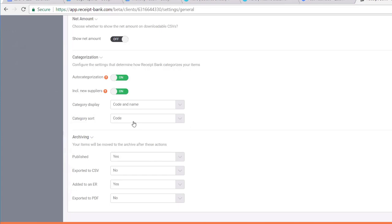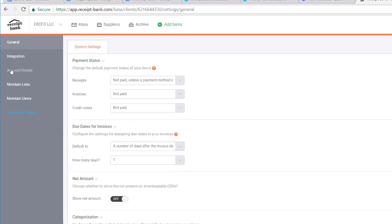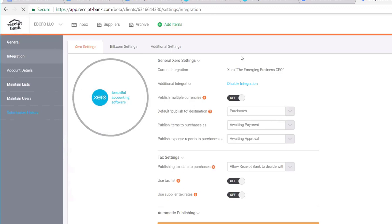That's good to hear. Can I ask you to scroll to the top of the screen and click on the next block down, integration? Thank you. If I can, okay, this is good. So you've got it integrated with Xero and you've got publish multiple currencies turned off. What was your thought process behind that?